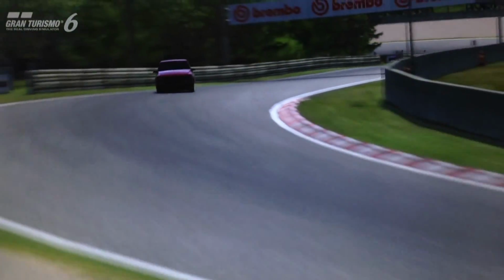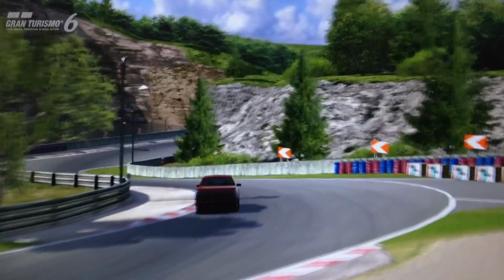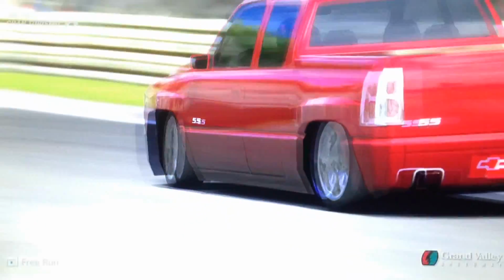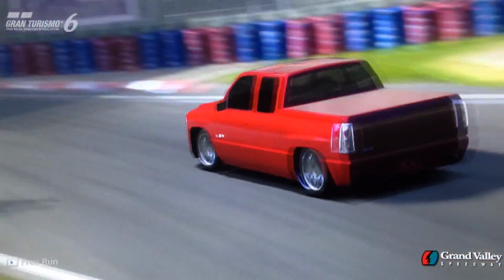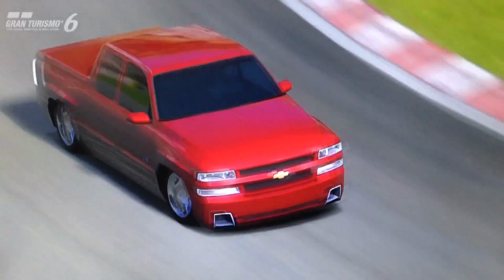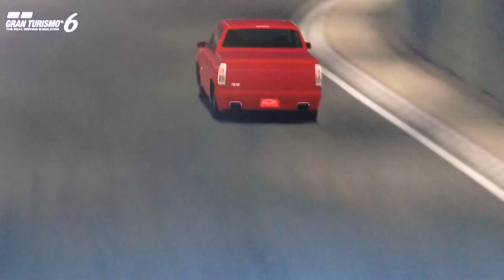The grip and traction are very impressive for a rear-wheel drive vehicle, and there is literally no other vehicle in the game which has this much power, but this little wheel spin. It is almost impossible to get this truck to wheel spin or slide out on corners. It just handles so well. And one of the reasons why it has so much traction is for the same reason why a train has traction. The sheer weight of the vehicle gives it traction.